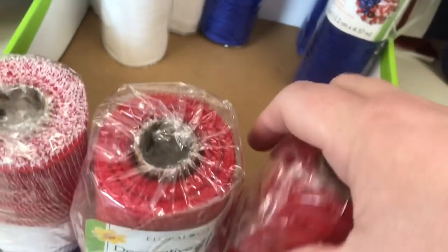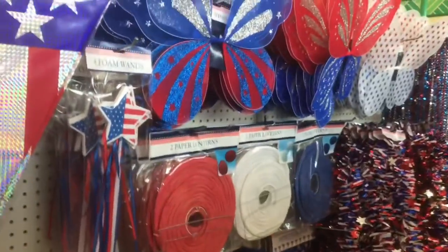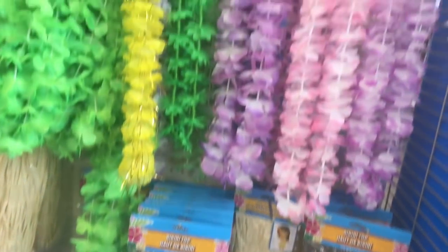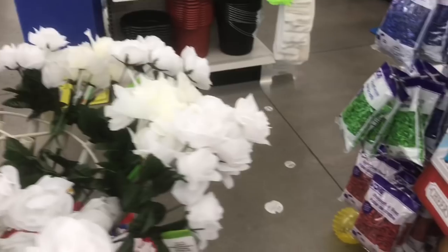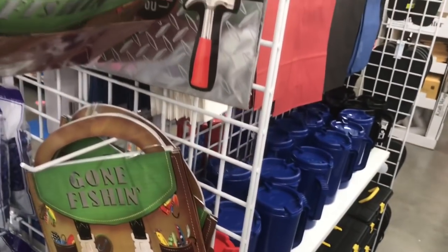Oh, they got the mesh. Yay. Yay, mesh. Ooh. That sounded like a breaking. See the carnations? And the daisies? I'm coming there because I can't see this yet.